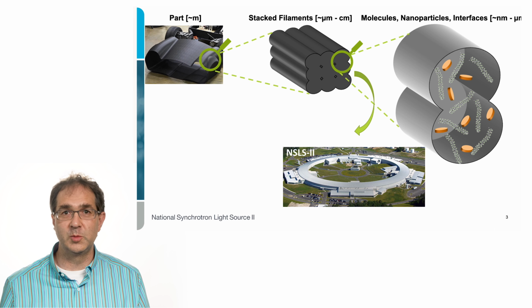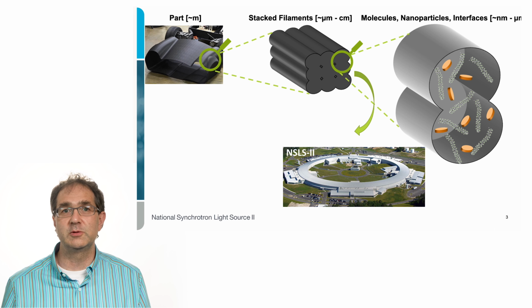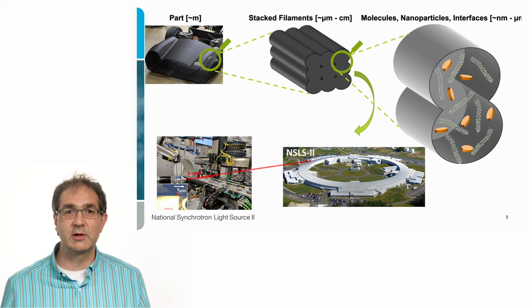And this last zoom in you can't do with your magnifying glass, but you can do that if you have a synchrotron like the National Synchrotron Light Source II. And if you put a 3D printer on this machine, on one of the beamlines there, then you can even watch 3D printing processes as they are happening. And that's what we did to tackle one of the most prominent problems in 3D printing.